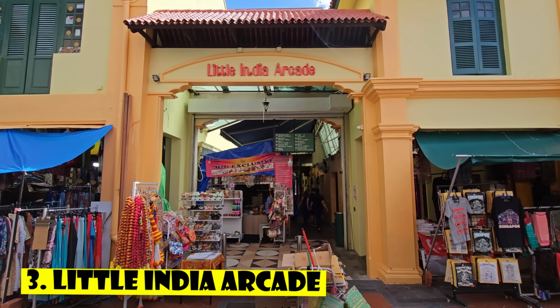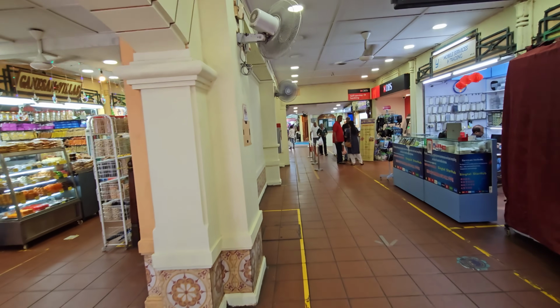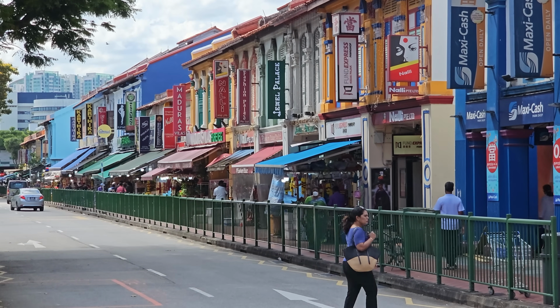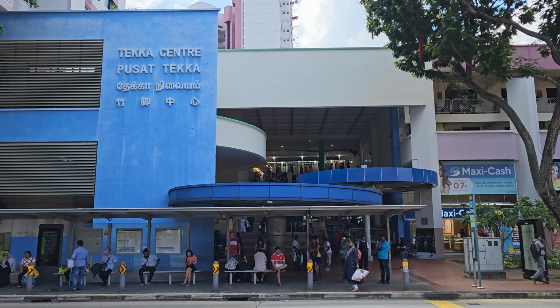And the 3rd best street market in Singapore is the Little India Arcade. This is inside a set of restored 1913 shop houses. It opened in 1993, according to the sign, and it's a 1-block area that has all these little shops inside this complex. It's right across from the Tekka Center, which is Little India's Indian-themed hawker center.